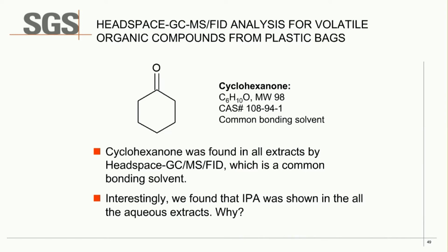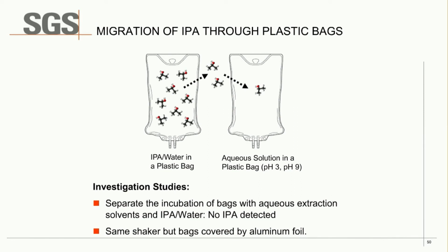We suspected there might be a migration of IPA through the plastic bags. Our hypothesis is that because we had the IPA water extract along with the pH 3 and pH 9 extractions, the IPA in the IPA water extract bag can penetrate through the plastic bag, get into the gas phase of the shaker, and then penetrate through the plastic bag and get into the aqueous extract in the other bags.